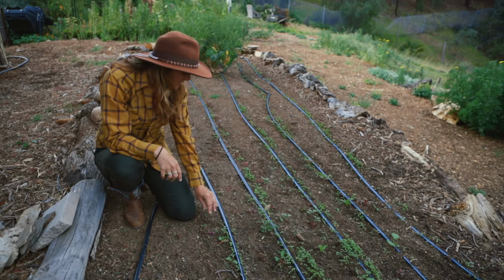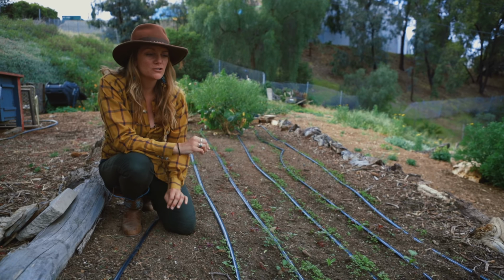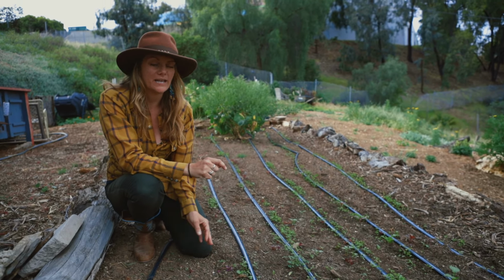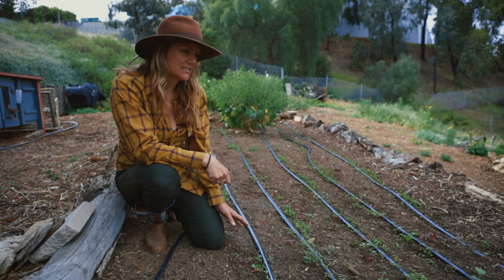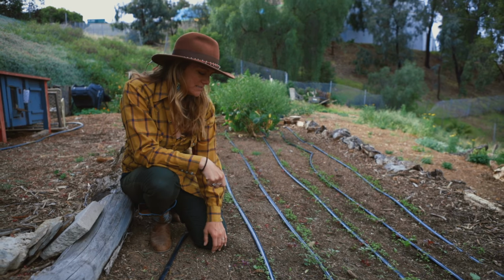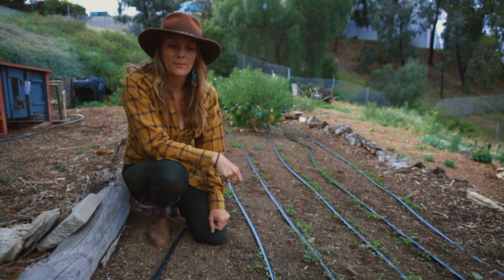So these guys germinated really well because we've got irrigation, and we got super lucky and we planted it, and then we had a couple days of rain. So they are looking fabulous. I need to continue to come out here and water these and make sure they get enough moisture to get up and big and growing.